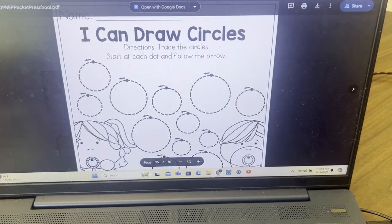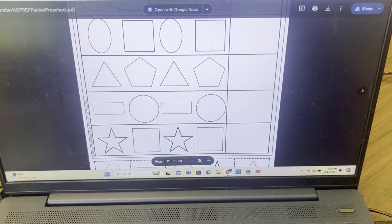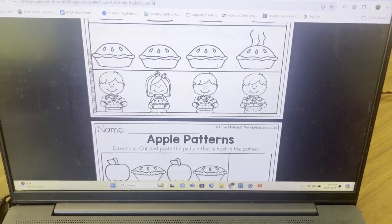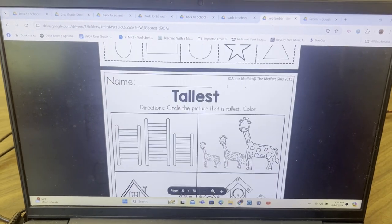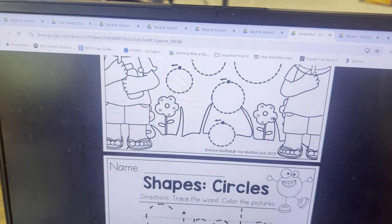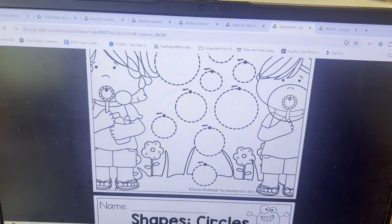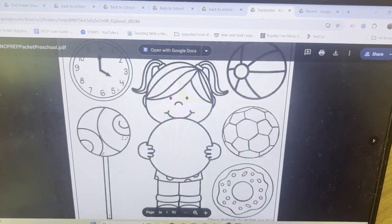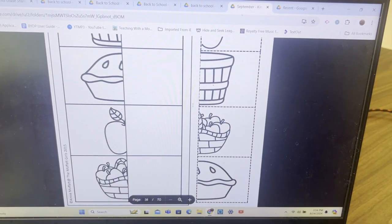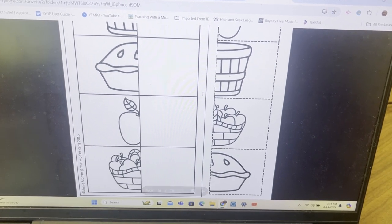And some other little simple activities. I will also post a link to this as well. This is from the Moffatt Girls. It's a preschool packet, but you get a lot of students coming into kindergarten not having any skills, not knowing how to hold a pencil, not knowing how to trace. So we have some of these pages for them to practice tracing a dotted line, so they can practice their pencil grip and other things like that. And there's simple cut and paste, depending on the students. Generally, I don't use scissors right at the beginning unless it's something that I feel I can easily help them with.